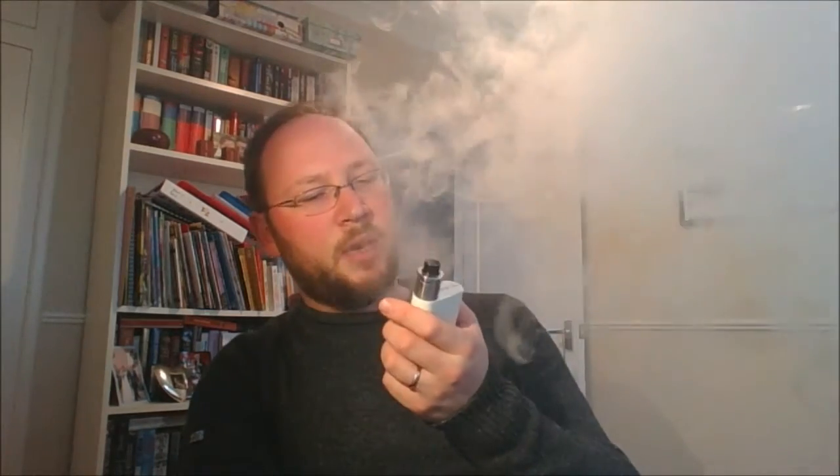Reminds me a little bit of the pink lemonade from Element. I think it's a lower VG blend though. That looks quite PG heavy. It's a bit more of a throat hit actually. It's good. I'm getting a bit cloudy.